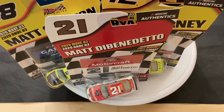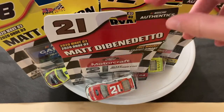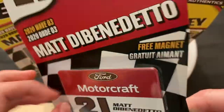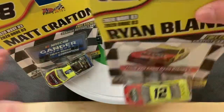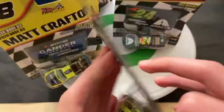It's a review on Wave 3 of 2020 NASCAR Authentics. We've got 9 cars in the wave, so let's just dive in and take a look at the packages of all 9 cars. Up first, we have Matt DiBenedetto here. It's just a normal main car for the season. Got Ryan Blaney's JackLinks car here. I think he ran this one at the Daytona 500.